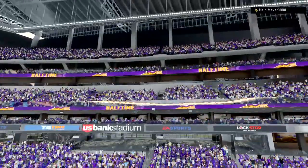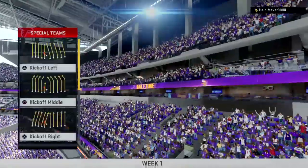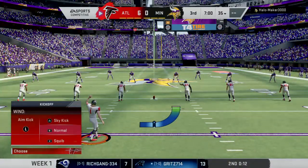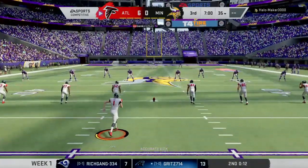So we're at halftime here in the opener of the 2019 regular season as we send you down to Orlando where Jonathan Coachman has our EA Sports halftime report.